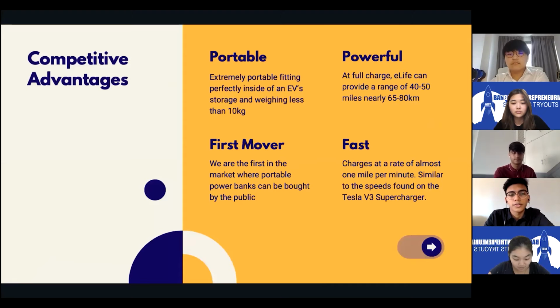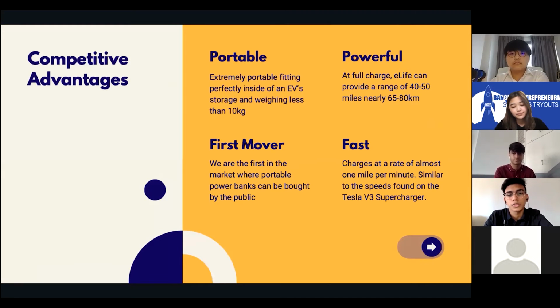Our competitive advantages. Elife is going to be extremely portable, fitting perfectly into an electric vehicle storage and weighing less than 10 kilograms. Elife is also going to be powerful, providing a range of 40 to 50 miles or 65 to 80 kilometers at full charge. We are also the first people to make an EV power bank that can be bought by the public. And Elife is going to be fast, charging at a rate of 1 mile per minute, similar to the speed found in a Tesla version 3 supercharger.